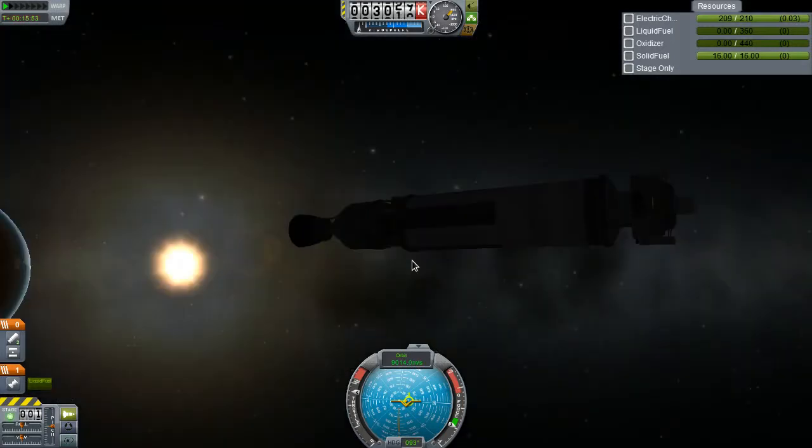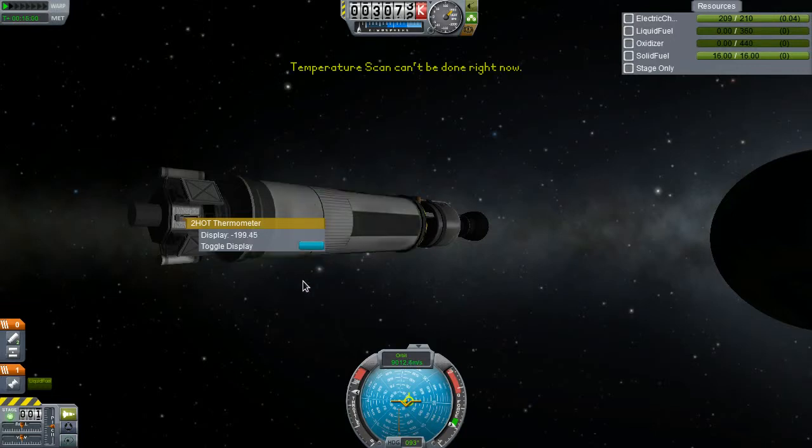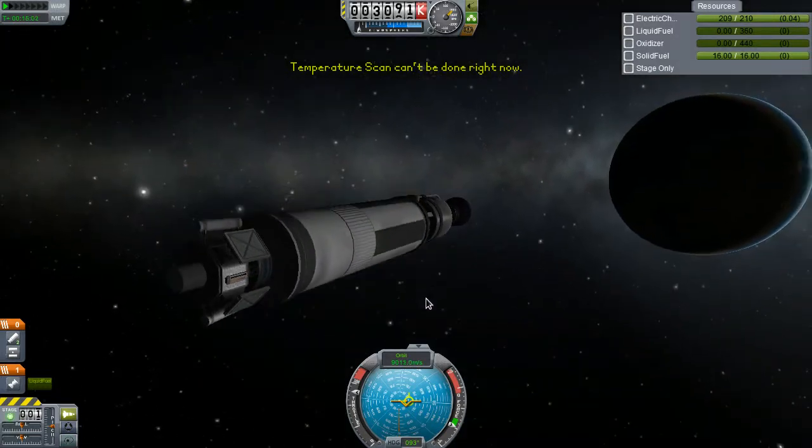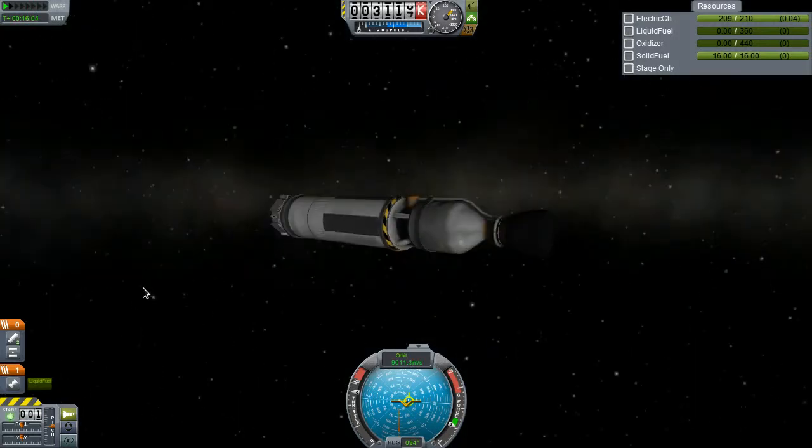Oh, you know what? I forgot to do the barometric reading on the way up. Oh, well. And I think this actually says can't log it. Yep. So the science was just to look pretty. Let's deploy our satellite.